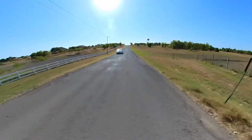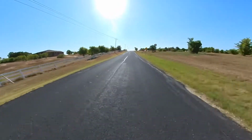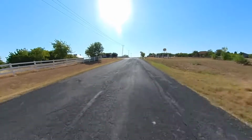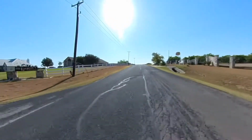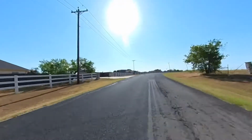Very pretty. Looks like a nice and twisty too. That's cool. Usually out here in the country, you don't really find land with any character beyond like farming.